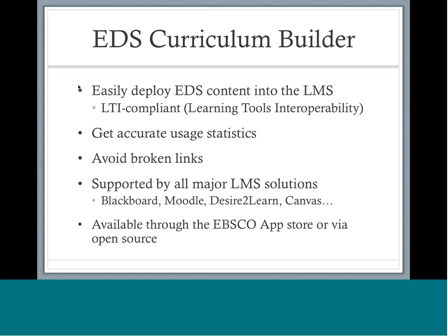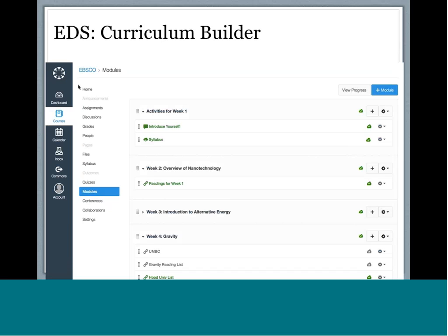I'm going to talk about this in a second, because it's one of the key ways that each library can customize their research or discovery experience for your particular institution. Here, I believe this screen is from a Canvas learning management system, and the Curriculum Builder is available under the Modules section. When we go there, we select the area. We're looking at Week 2 overview, and we have a readings section there within the learning management system.